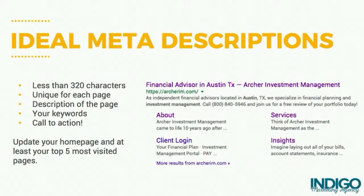So you want to update your homepage meta descriptions and at least your top 5 most visited pages. You can learn what those are in Google Analytics if you don't know which pages of your site get the most traffic. That's easy to find out using Google Analytics. But you'll want to update these meta descriptions and make sure they look great so that when someone sees the search result, all of the text makes sense.